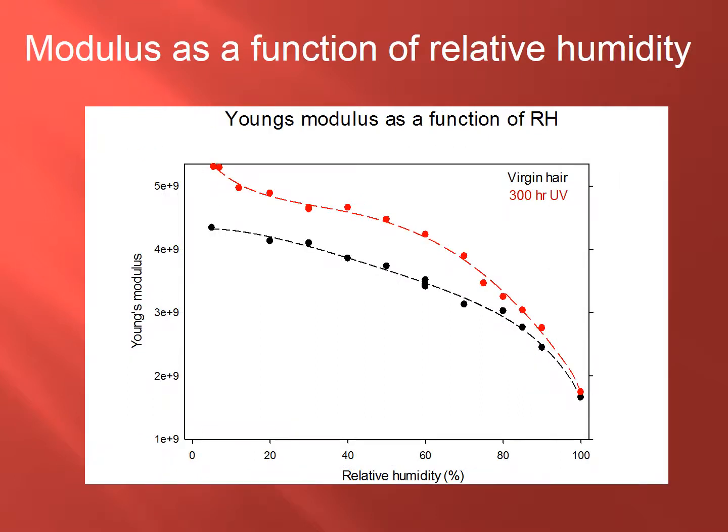Similarly, here we show a modulus versus humidity graph for hair that was exposed to 300 hours of accelerated weathering relative to our virgin control. We showed break extension results earlier that seem to imply that photochemical oxidation and chemical oxidation are altering the internal structure of hair in different ways. We showed earlier how photochemical oxidation also raises the dry state modulus of the hair, but the more complete story given by this graph implies that this stimulus does not produce the reduction in modulus that we see with chemical oxidation at elevated humidity. And so we're presented with another piece of mechanical data that implies that photochemical and chemical oxidation affect the internal structure of hair in different ways.